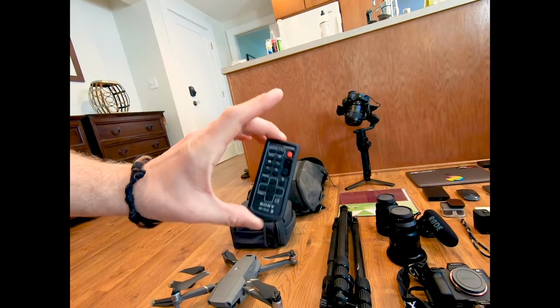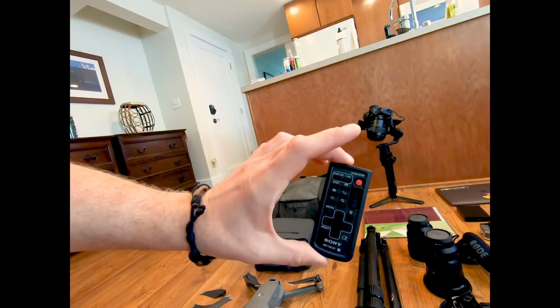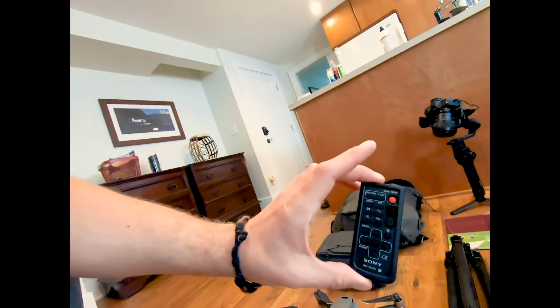You certainly can, but you can get this thing for like 20 bucks, and it's got a range, if you've got a full battery, of maybe 15, 20 feet. It's not a huge range, but it's certainly better than being tethered if you're trying to do, like, a couple shots like Surf and I do.